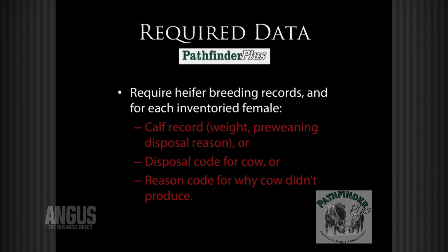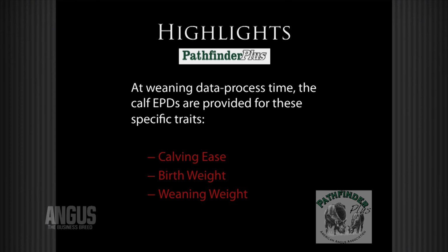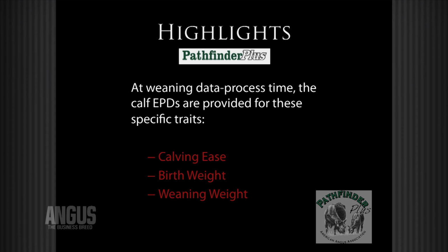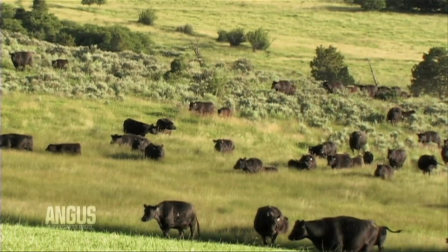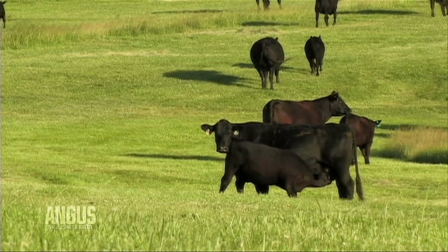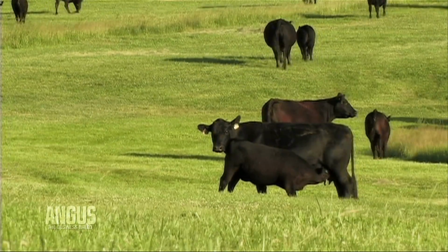The other benefit to PathfinderPlus is when I submit my weaning data, I also will get EPDs back for calving ease direct, birth weight, and weaning weight on my entire calf crop, whether they're registered at that time or not, for aid in selection. And so that may be an enticement for some breeders to use the program really to capture that information to help them decide the animals that they will ultimately register.